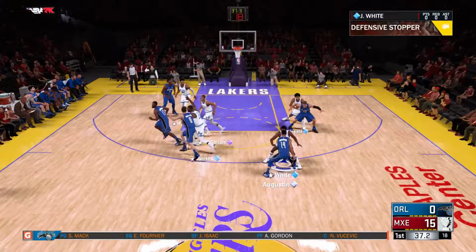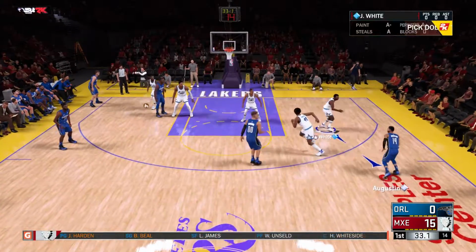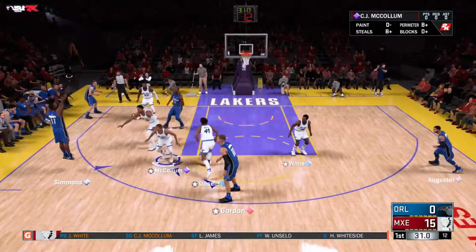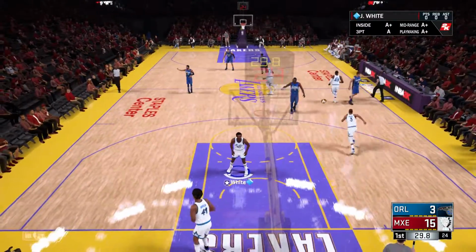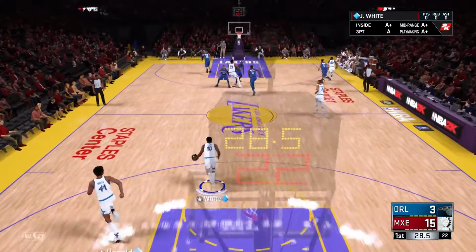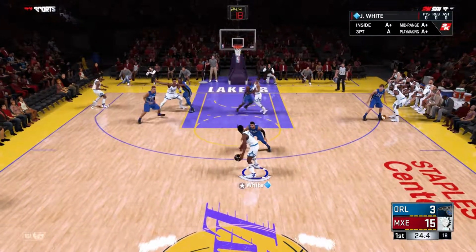Atlanta making some changes. C.J. McCollum, he's checked in for Beal. And it's White in for James Harden. So Orlando going with an almost entirely new group here. Biyombo, he's checked in for Vucevic. Hezonja comes in for Isaac. Jonathan Simmons is checked in for Fournier. And DJ Augustine subbed in for Mack.